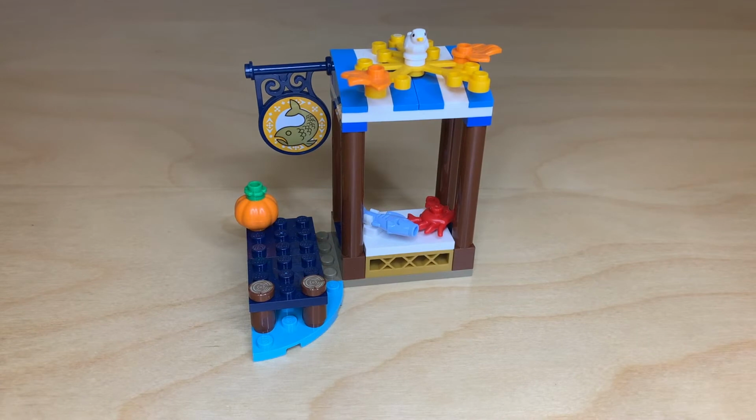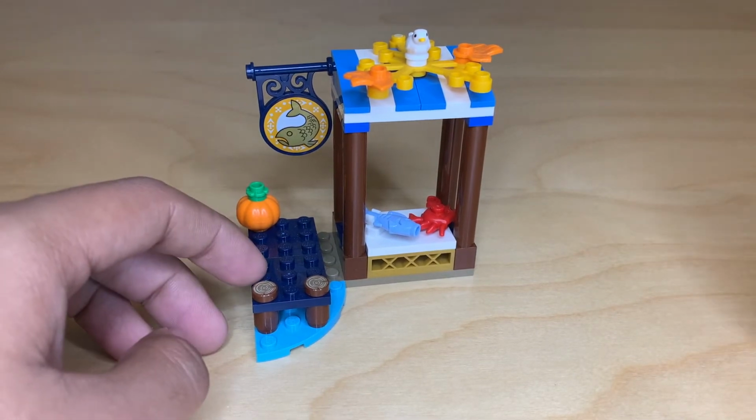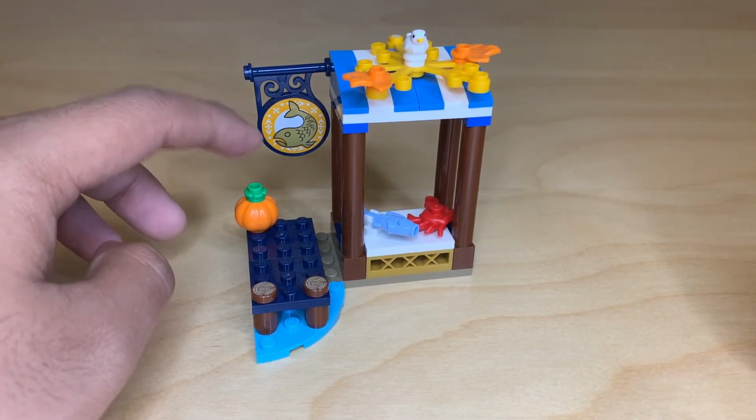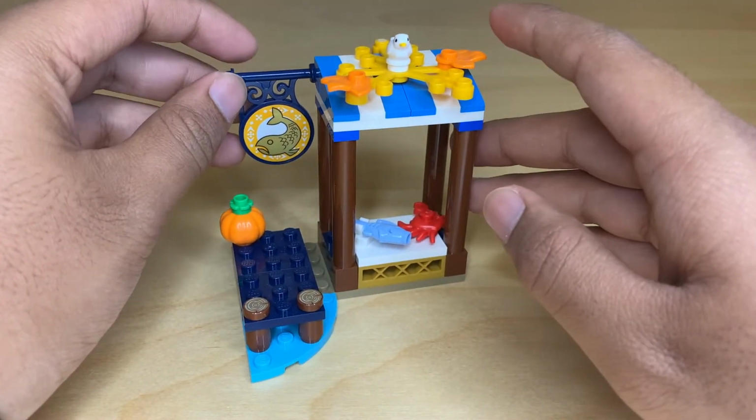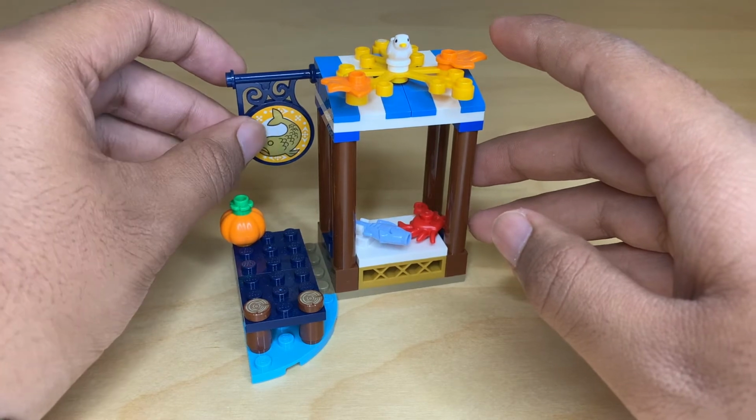Here's the side build that goes with the boat, so you can see that there's a little bit of a dock. And then there's a pumpkin. That's always a great piece to get. I really love getting this sign piece. That's been around for decades, originating in the Fabuland theme. But that's a great sticker on it.